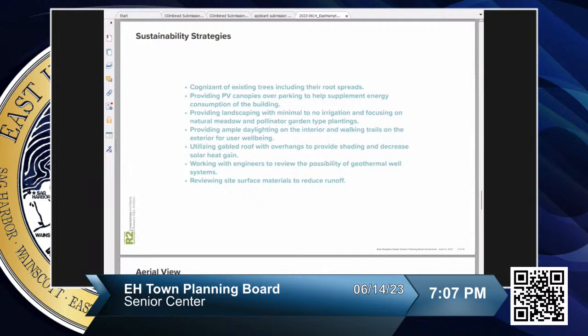And then you can see too, utilizing a gabled roof with overhangs to provide shading and decrease solar heat gain. We're working with some of our sustainability engineers now and looking at the gabled roof and how we can reclaim some of the water that's coming off of that roof. Maybe we can cycle that back in to help with toilet flushing and different things like that. And that gable roof also provides shade so that some of the programs that are happening inside, like dining, can happen outside on a nice day.